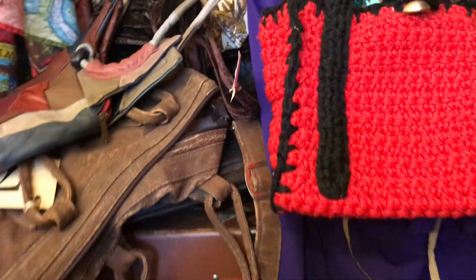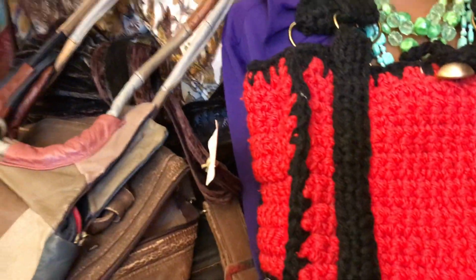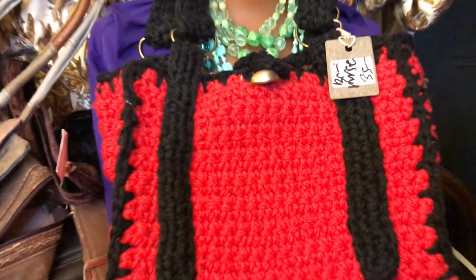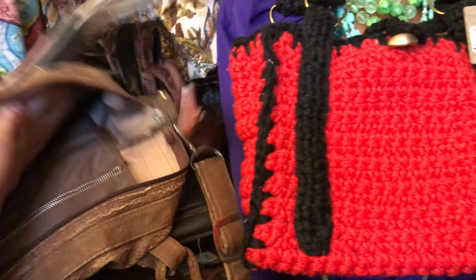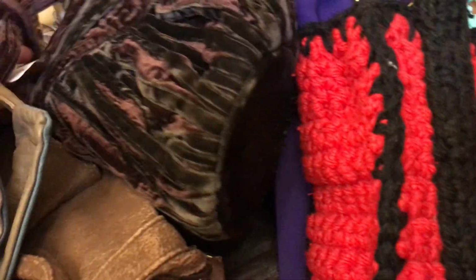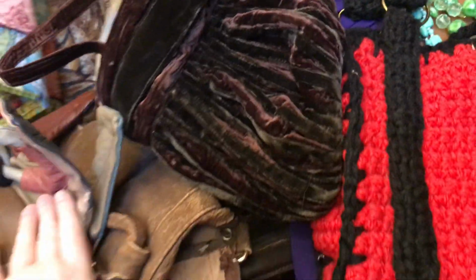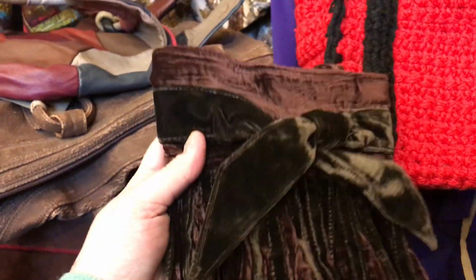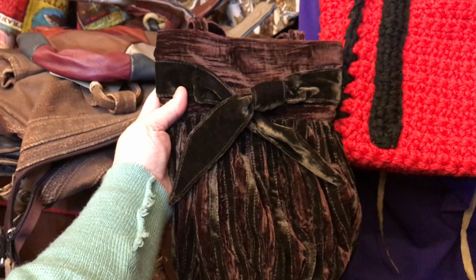Ooh, here we go. Here's some vintage purses. These are kind of neat. This one's cool. It's out of the price range though, but it's kind of different and neat. And here's some cute ones here. Ooh, velvet, 35. That's out of the price range, but here, let's just look at this. Oh yeah, that's super cute. Really cute. Dang it, why do you have to be out of the price range? I like you. You're really neat. Very cute.